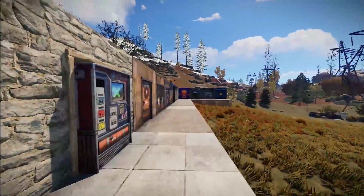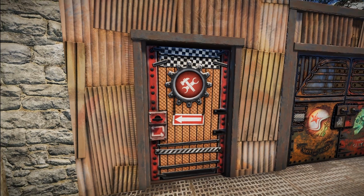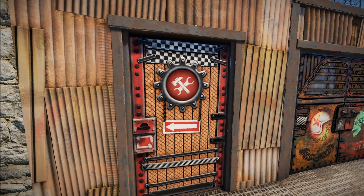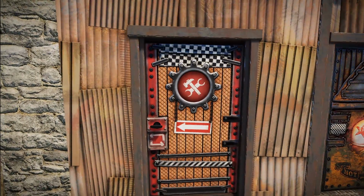Popping back up and around, we'll jump into the world of doors. We've got a sheet metal door for you. This one here is the door mechanic. Mechanics door, maybe? I don't know. That's worded a little weird, but it kind of has a wood, scrap metal-y look to it. Definitely has a cleaner look. I like the little design of the cog with the hammer and wrench in there. Definitely a neat little design.